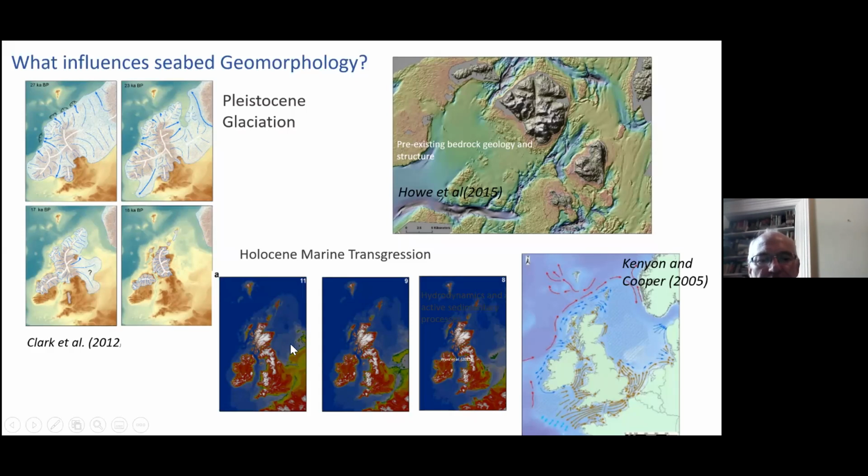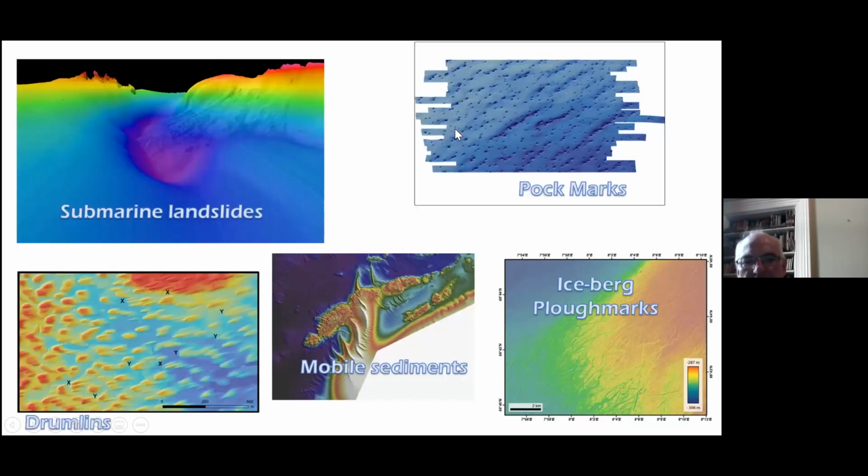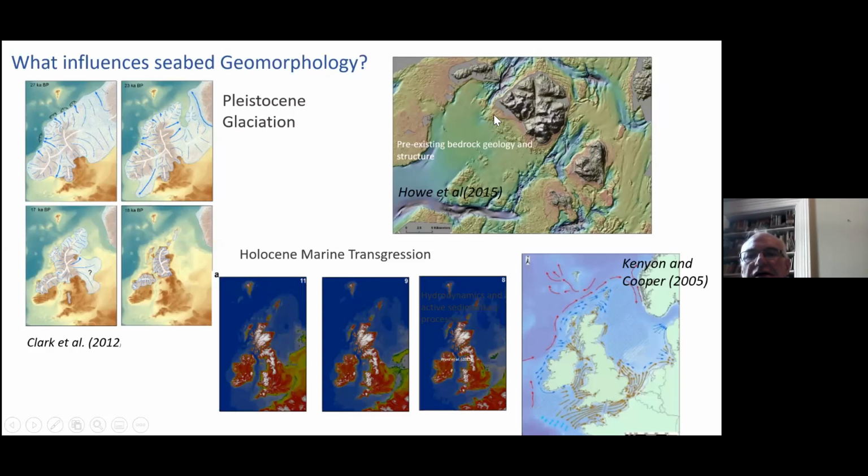And then following, at the same time, there was this big transgression. So the Dogger Bank was all land, and gradually as sea level rose, Scotland began to take shape. And then there are rock platforms like this. Anyone recognize where these are? This is Rum and Canna and Muck and Egg. And you can see the smooth areas tend to be sediments, and the really coarse areas tend to be rocks.